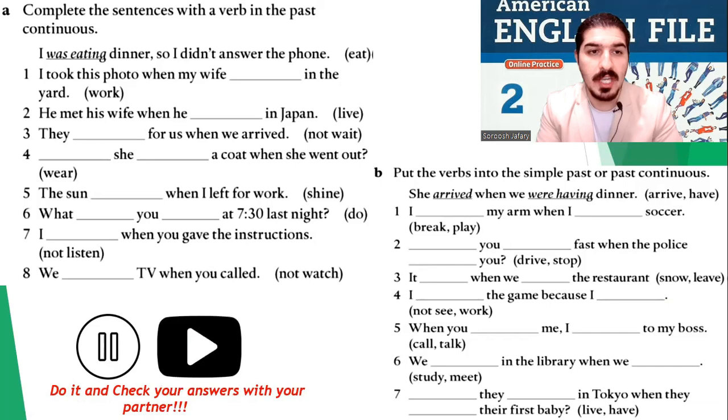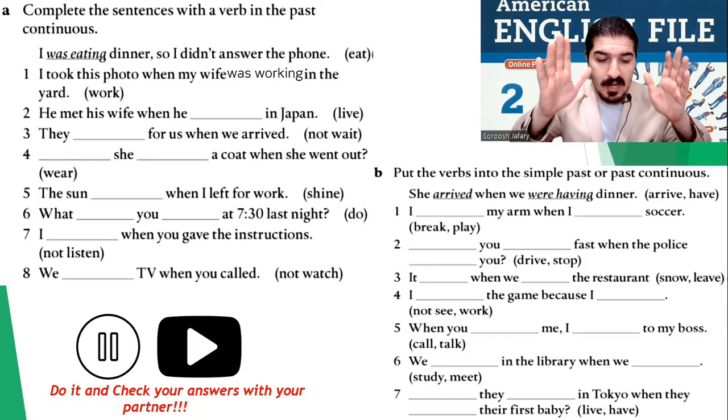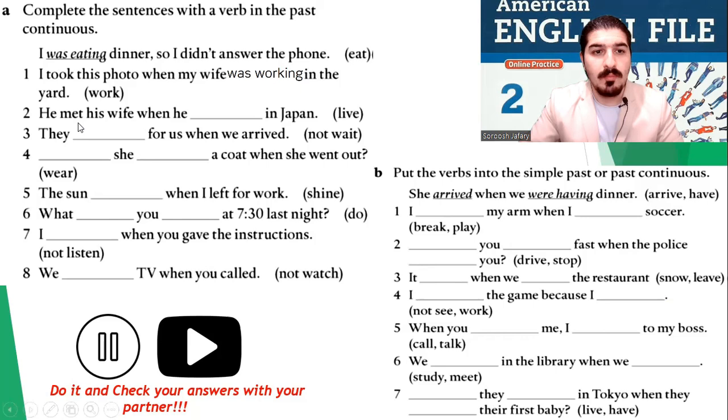I was eating dinner, an action in progress, so I didn't answer the phone. Number one, I took this photo when my wife was working in the yard. So an action in progress when in the past, and another action happened. Okay, very good. Number two, he met his wife when he was living in Japan. They weren't waiting for us when we arrived. Question, was she wearing a coat when she went out?